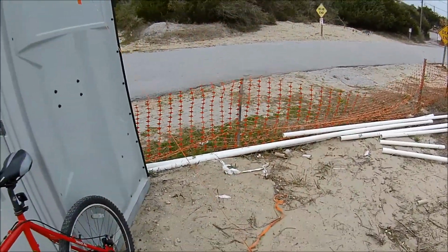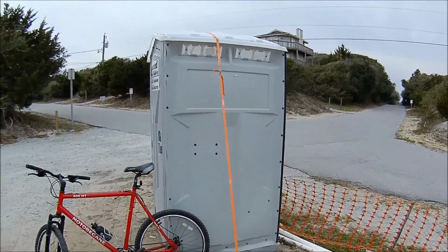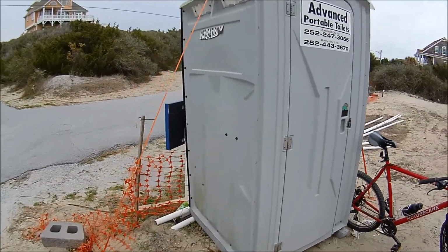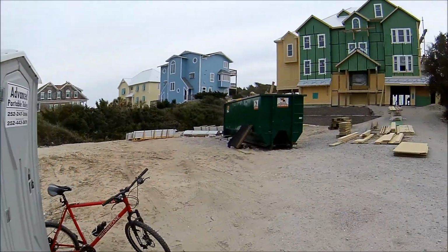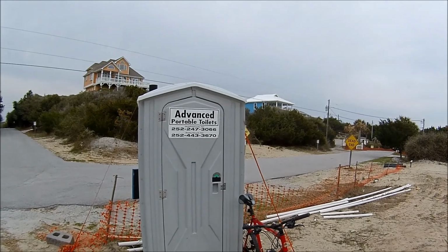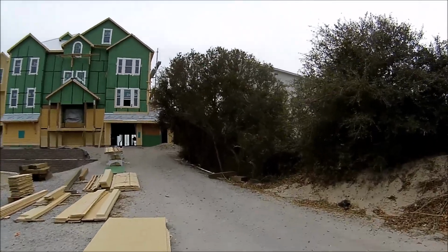Sitting on skids, pretty well stabilized now with these tie straps they've got. All in all, I give this a medium to high. Looks like it's been recently cleaned. Let's go check this house out. See if it's unlocked.